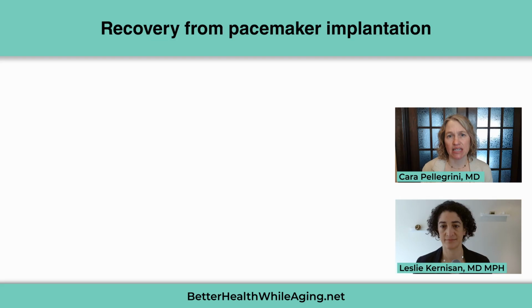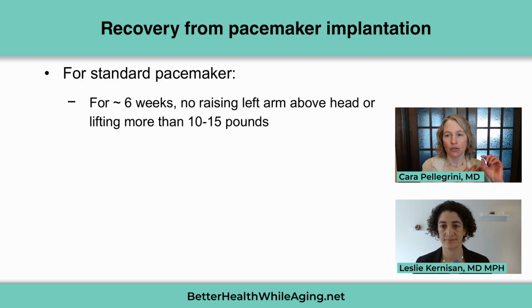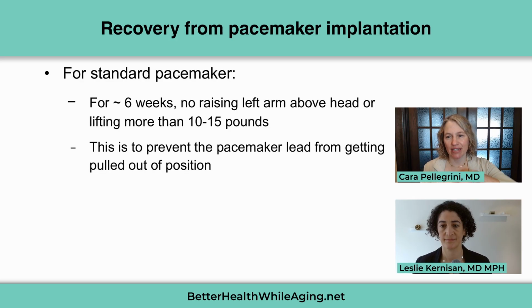After the device implantation, depending on which sort of device it is, there may be some movement restrictions. With a standard transvenous pacemaker up by the shoulder, we'll ask that for about 6 weeks afterward, you not raise the hand on the side of the device above your head or lift anything heavier than about 10 to 15 pounds. The purpose of that is to prevent the lead from getting pulled out of the position that it's been carefully put into. We don't want to have to do another procedure to replace that.